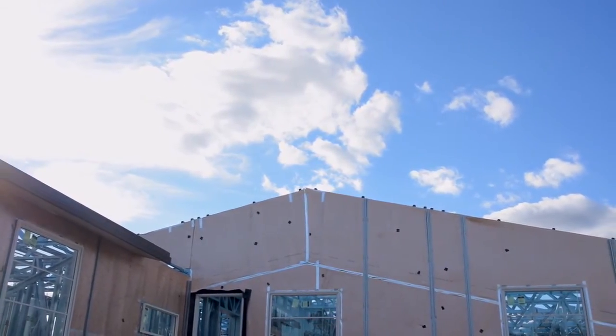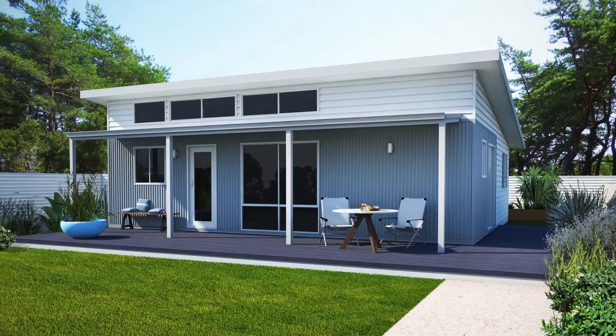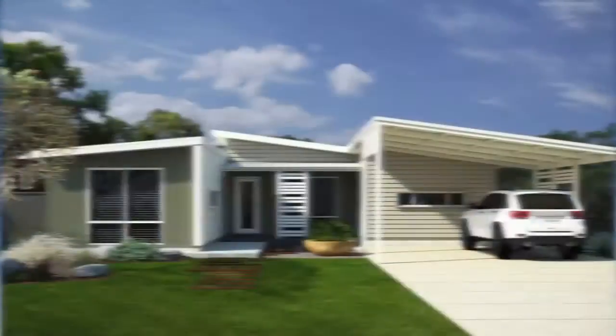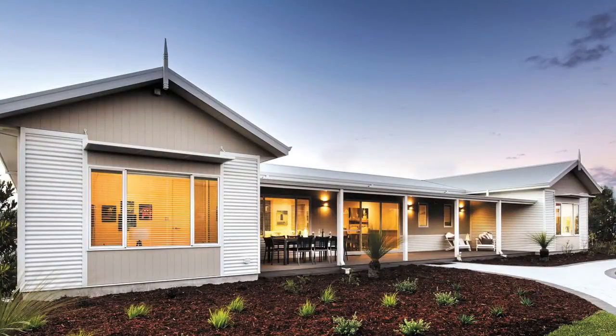So there's various designs and styles that our clients can choose from. We have one bedroom designs that can be used as small granny flats, up to your large 2, 3 and 4 bedroom and even 5 bedroom designs, that can be as big as 240 square metres or even larger. So there's really no lack of choice.